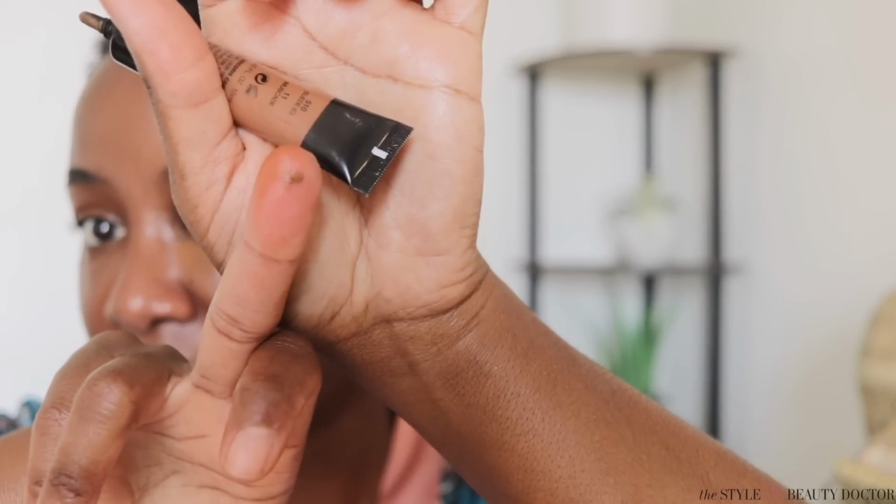So again, this is very concentrated, so just a little bit goes a long way. I would start with a little bit first and then see if you need a little bit more. See, that was just a small amount, and you see how that's already spreading underneath there? That right there is as much of the concealer that I put, and it was able to cover that much. So a very little bit goes a long way.